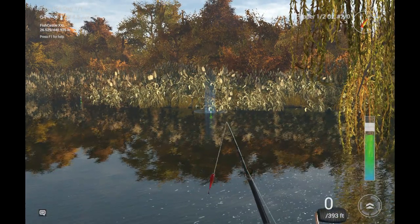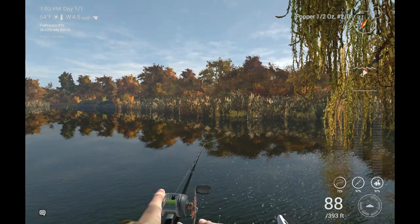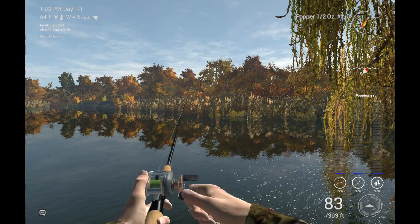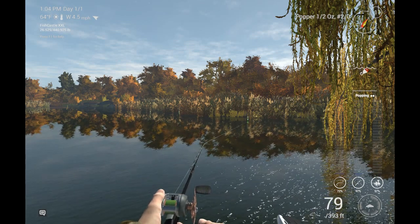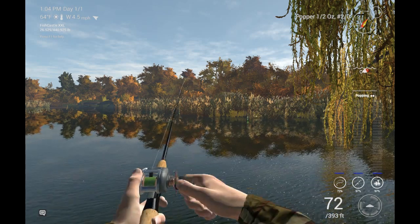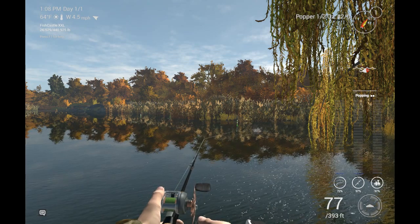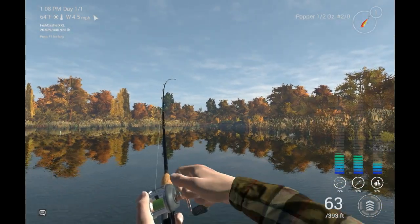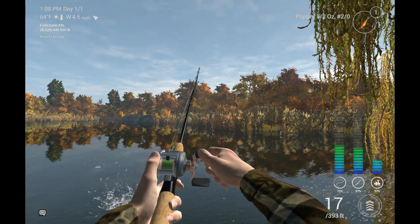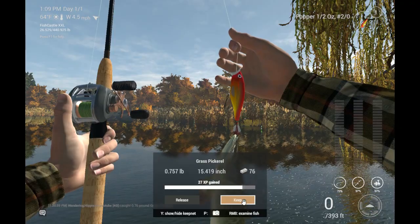We'll use a popper here. Pretty sure most of my subs know how to use a popper, but it's pop, wait, pop, wait. Pop it a couple times, let it rest. Keep an eye on that tension gauge and keep an eye on where that lure's at. There's a fish. There's a fish right there. All right. It's a good one. Well, not really a good one, but a fish. A little two-alt popper.